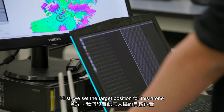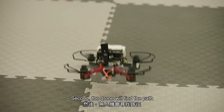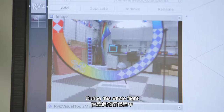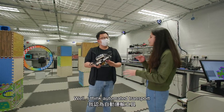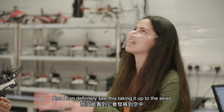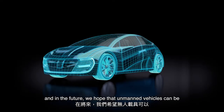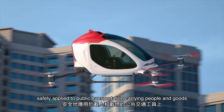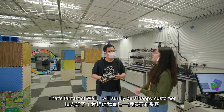Yes, first we set the target position for the drone through this user interface. And second, the drone will find a path in this unknown environment and finally fly to the target. During this whole flight, the drone will make its own decision. That's really cool. Well, I think automated transport will surely become prominent in the future, and I can definitely see this taking it up to the skies. Definitely. Unmanned vehicles are commonly used nowadays, and in the future, we hope that unmanned vehicles could safely be applied to public transportation carrying people and goods. That's fantastic. Well, I will surely be a happy customer.